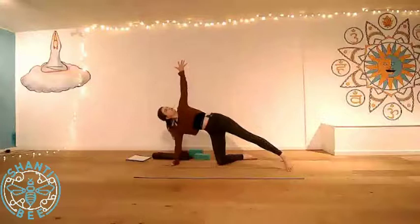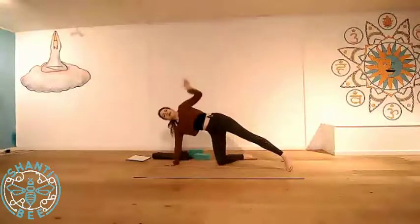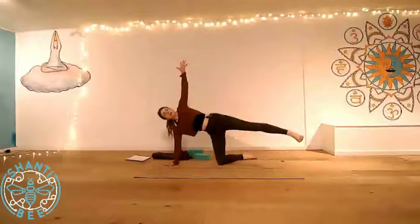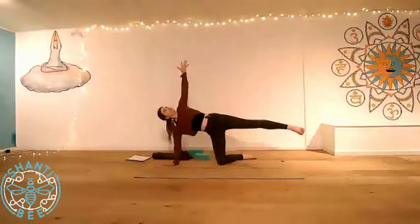Keep reaching through the fingertips, either gazing up towards the ceiling or maybe straight ahead. It just depends on how your neck is feeling today. If you'd like a little bit more of a challenge, you can lift your left leg away from the mat. So focusing on the breath, deep inhales and deep exhales.